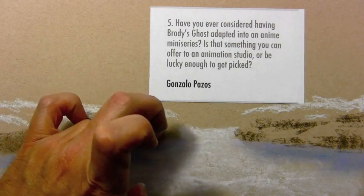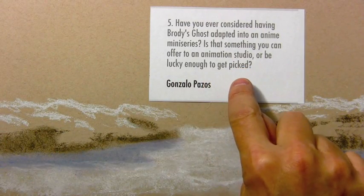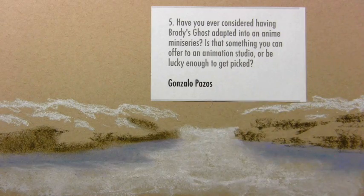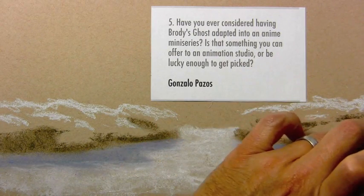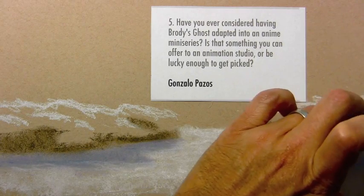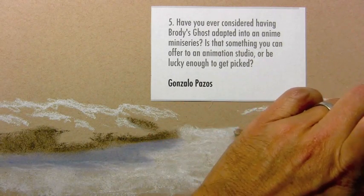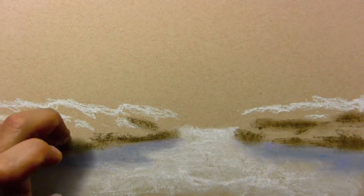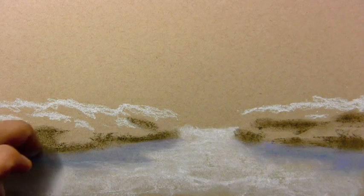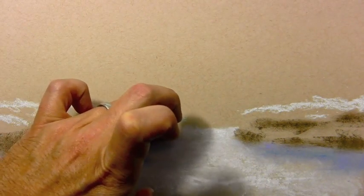I like the question, though, because it contains the answer here at the end, or be lucky enough to get picked. Yes, that is indeed, for someone like me, what it all comes down to. You do your comic, like Brodys Ghost, you put it out into the world, and if you're really lucky, someone in Hollywood reads it and says, hey, this would make a great animated show or live action film or whatever, and then they get in touch with your publisher, and then they request the rights.